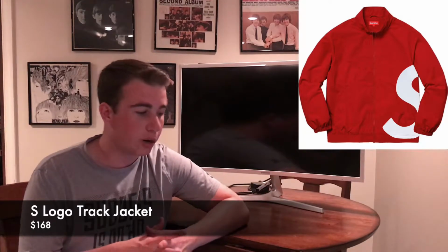I think it's pretty dope. I just like the giant S logo. I think it's super cool, and especially in that red colorway, it just pops so nicely. But $168 is kind of pricey. I don't think there's that much resell there. I'm not going to say anything over $250 for sure. It's definitely going to stay in the $200, $210 range, something like that. But it's a pretty dope jacket.